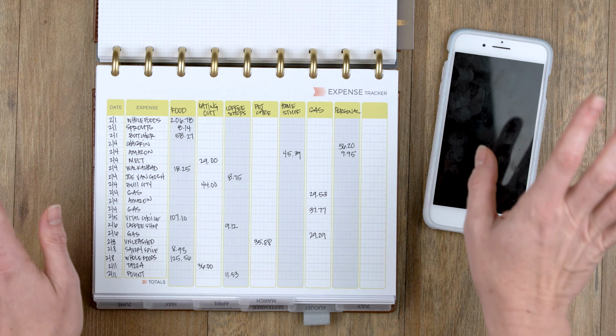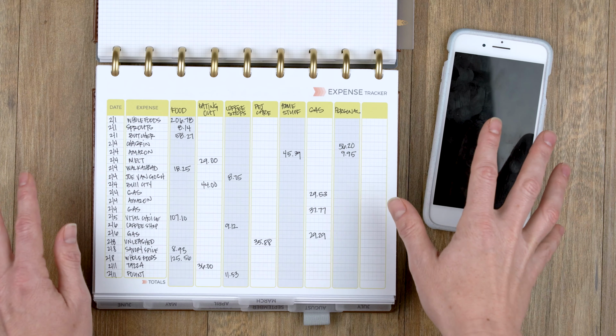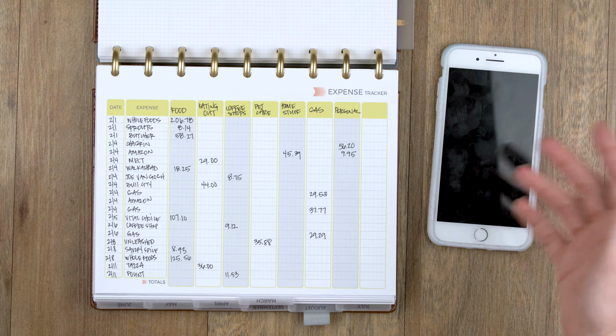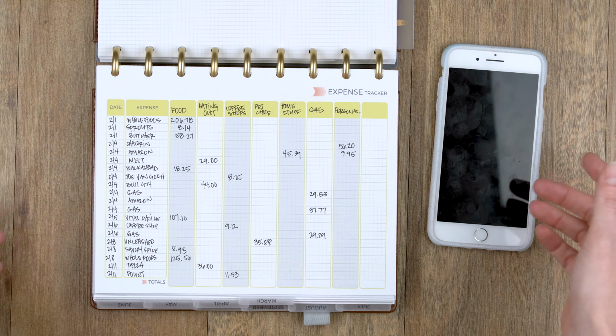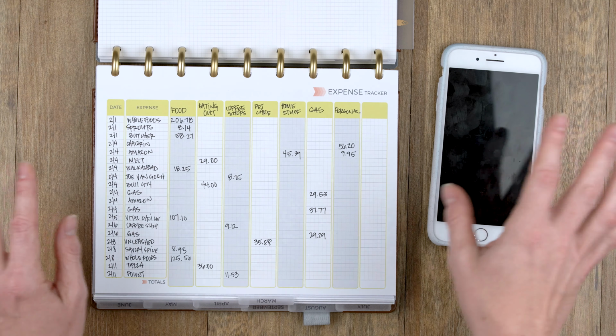real. So whether you're team paper or team digital, I think explaining my process may be interesting to you or helpful, or maybe you can tell me below kind of how you do your process.